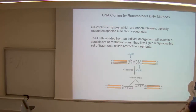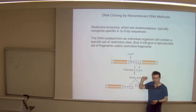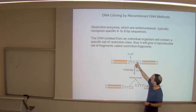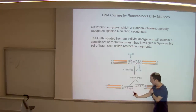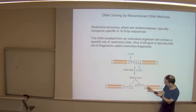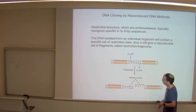A bit more about restriction enzymes. These are endonucleases. They cleave somewhere in the middle of the DNA molecule. They typically recognize specific sequences of about 4 to 8 bases on the DNA, typically what are called palindrome sequences, which read the same from opposite sides. So GAATTC, GAATTC. Most of them give rise to products which have what is called a sticky end, meaning a single strand sticking out of the double strand structure. It is sticky because when we add it to another DNA molecule, it will stick to it if it is complementary to this sequence.